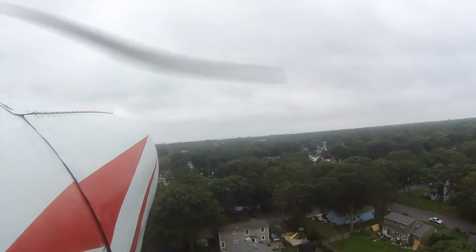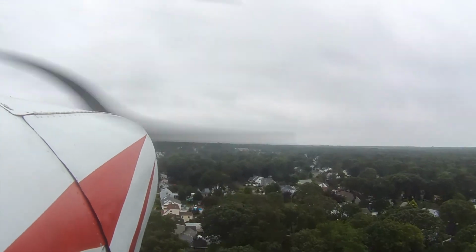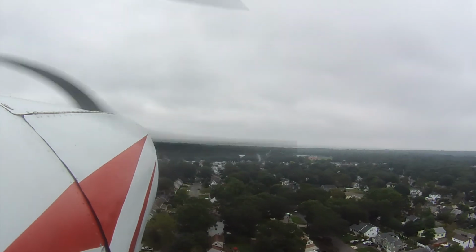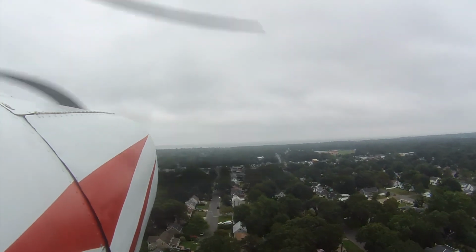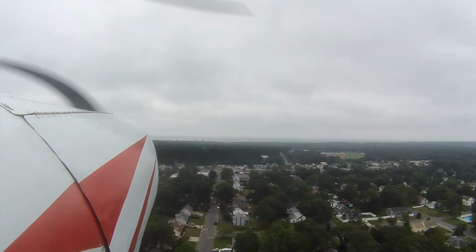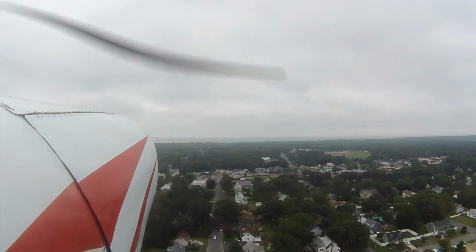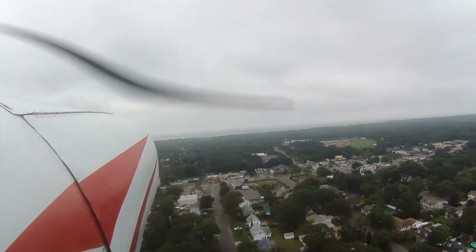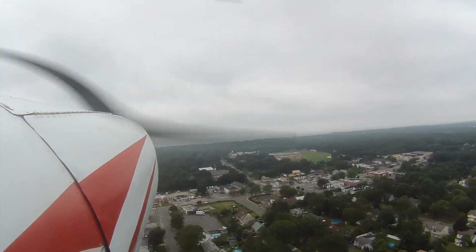Wow, doesn't look like we have much clearance. Well, if you're taking off in a slip, your performance is not as good. So you always look at the ball and step on the ball. That ball's hard to see because of reflection on it. Yep. See, right now you're uncoordinated. Step on the ball. There you go. And left stick. Very nice.